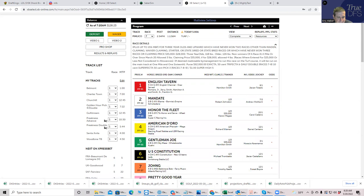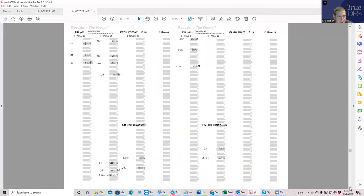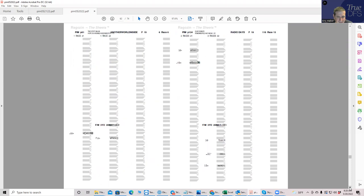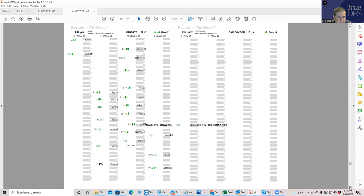Let's look at race number 7, because I did mark down that I thought the favorite was really solid. So let me take another look at it, because whenever I think the favorite is solid, I want to give it another look because I don't like betting favorites. So let's take a look. English Tavern, we're looking at a turf race. Not so much. So Mandate I thought was really strong.